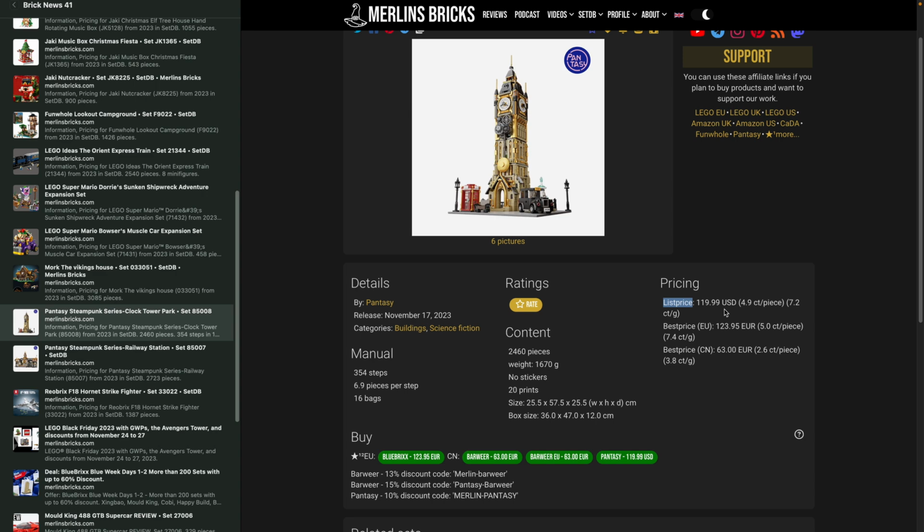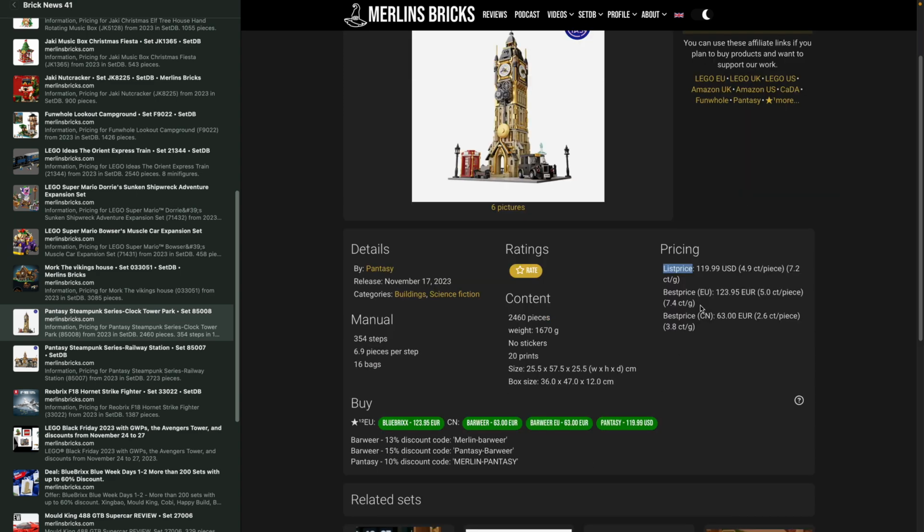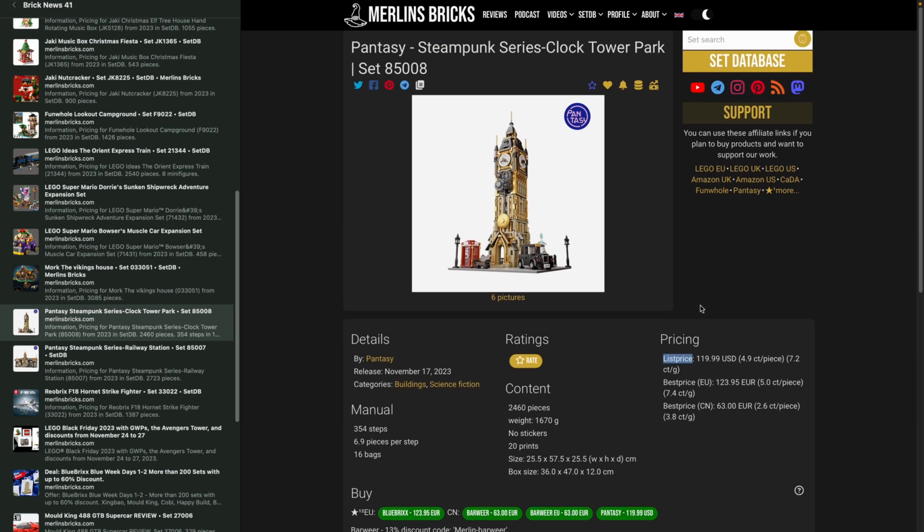And in their own store, they want to sell this one here, the Steampunk Series Clock Tower Park, the 8508, for $120 US. Like I said, it's for sure going to be cheaper, especially as we also have Black Friday around the corner, right? So that's for sure not the cheapest way to buy it. But even for $120, it's 4.9 cents a piece, 7.2 cents per gram. So this is really awesome. And you might ask, how do you know how heavy this thing is? The reason is I've already built it. I just finished it yesterday, and it's a beautiful building.